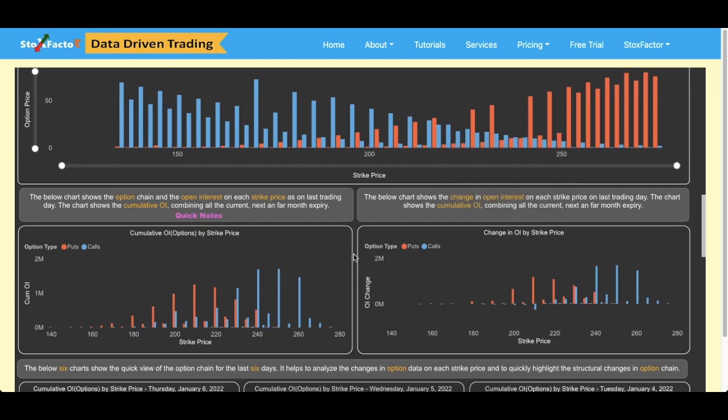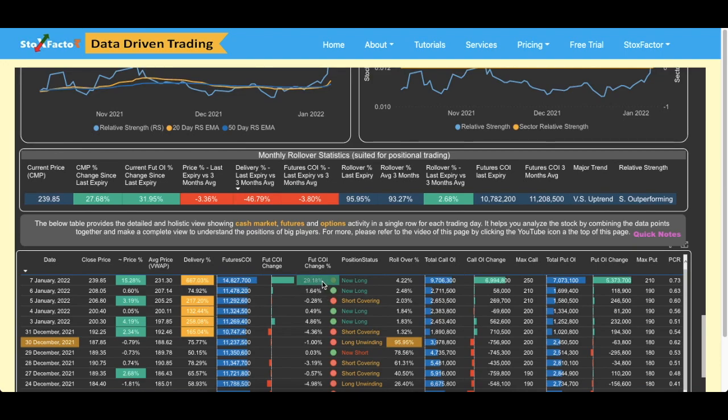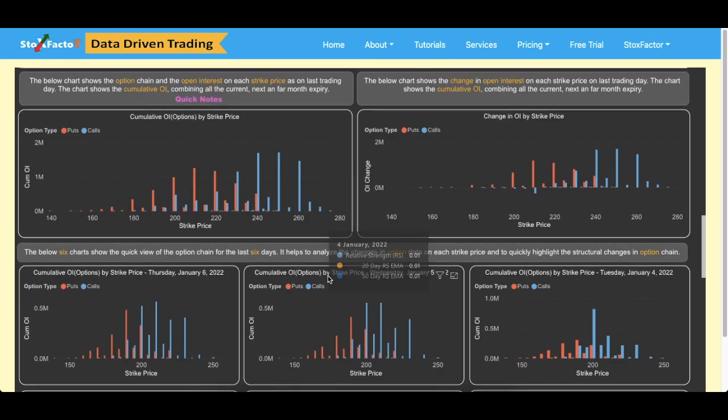So this is how we should know the important levels as per the option chain, combining it with the futures data also. Futures data suggest a very strong call open interest, but for the option chain, we have to understand the important levels, and we have to watch the levels where the maximum call writing exists, right? So this is the way we have to analyze the data and then take the trade accordingly.